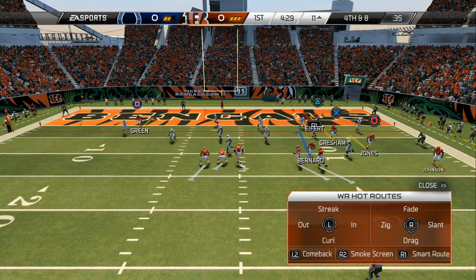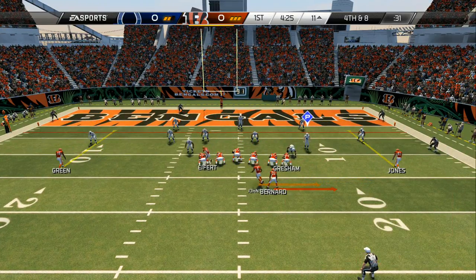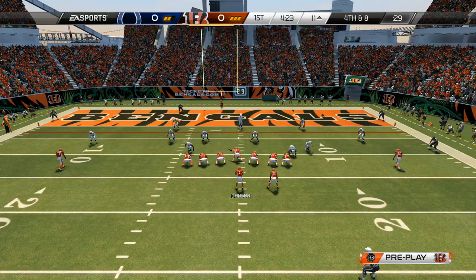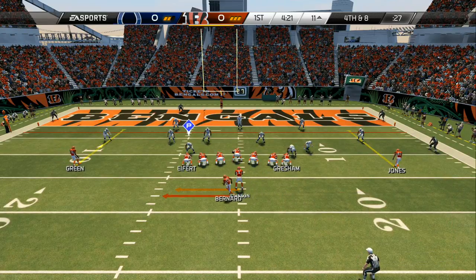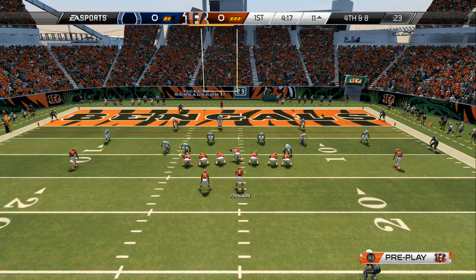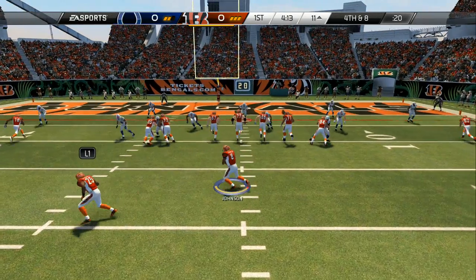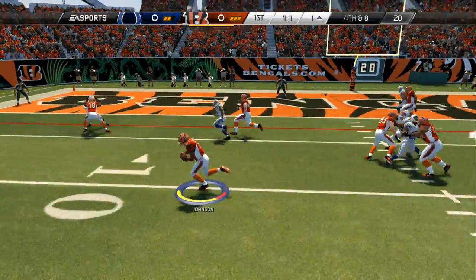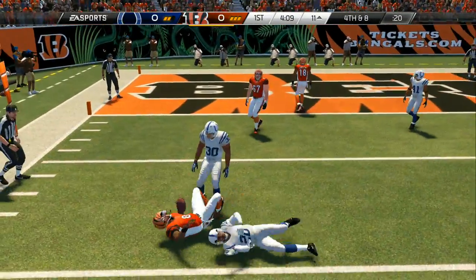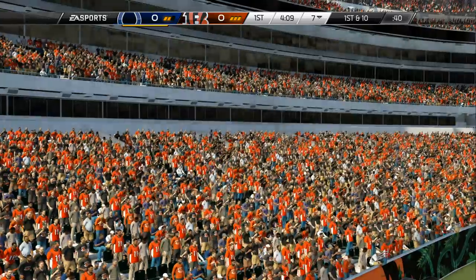Oh, Champ, don't. It's too early, Champ. Champ, too early, man. Too early, Champ. In the dime. Champ, it's too early. Champ, it's too early, man. Left side. Change of possession coming up as they fail to pick up the first down on fourth down.